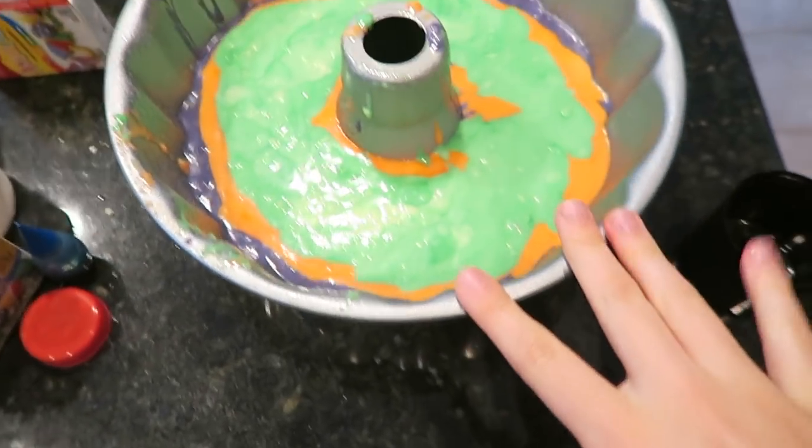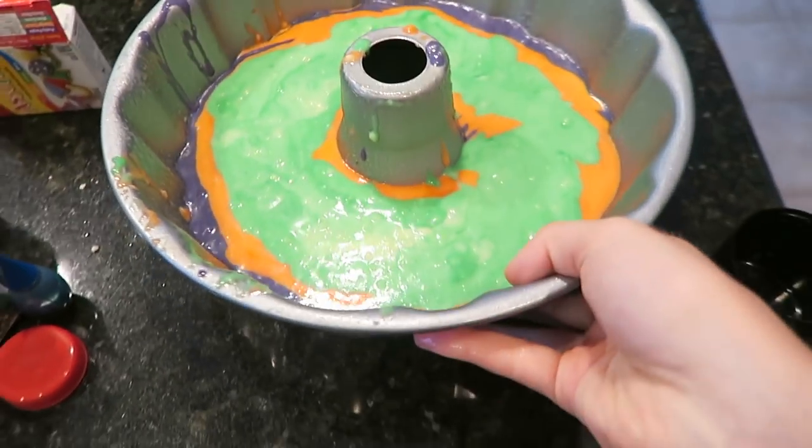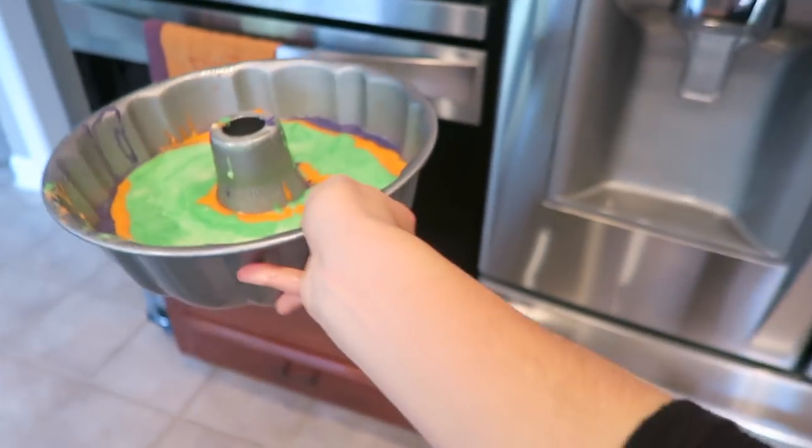I just layered on all of the different colors of batter. Now it's time to pop this into the oven.